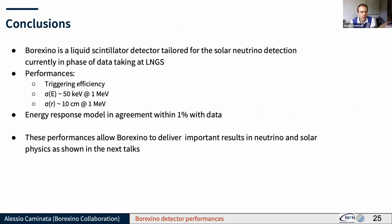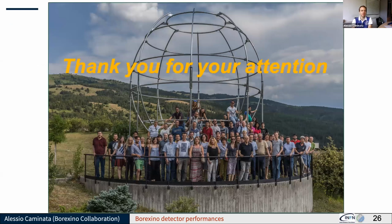So in conclusion, Borexino is a liquid scintillator detector tailored for solar neutrino detection, but as you will see in the next talks, it has delivered more physics than only solar neutrino detection. The performances are an energy resolution of the order of 5% at 1 MeV, and a position resolution of the order of 10 centimeters at 1 MeV. And we have models that agree with data at the order of 1%. These performances allow Borexino to deliver important results in neutrino and solar physics, and that's it. So thank you for your attention.